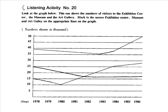Exhibition Centre is the most popular attraction. In 1978, almost 40,000 people visited the Exhibition Centre, although this number dropped slowly during the next 5 years. In 1983, the number of visitors was a little over 35,000. It then increased suddenly until 1984. In this year, a restaurant was opened, resulting in a sharp rise from 37,000 to almost 50,000 within 2 years.